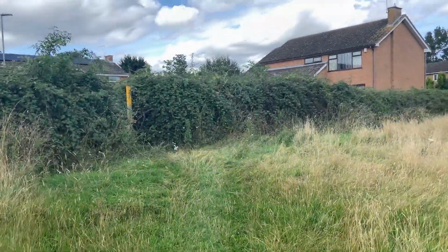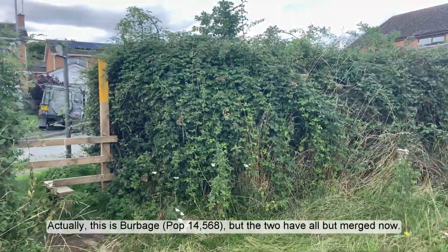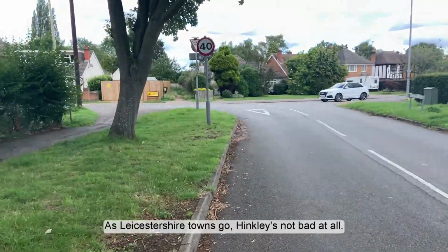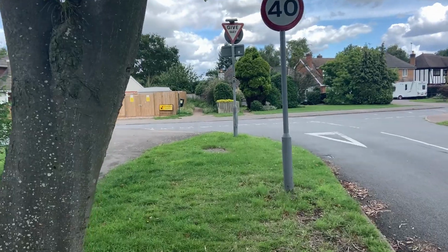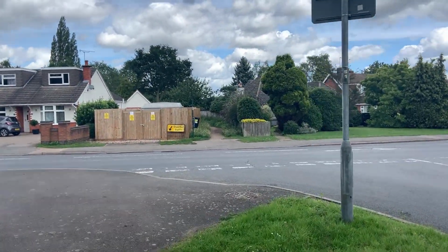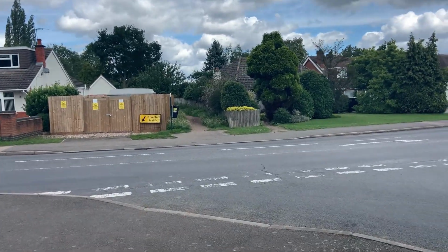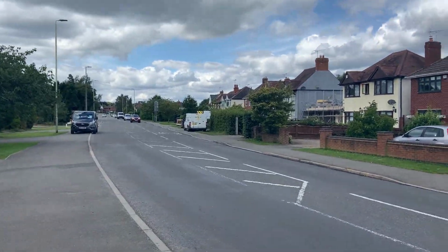But anyway, we're just coming into the edge of Hinckley, where we shall pass through very shortly and then out of again. Yes, a very short stretch of Hinckley. So I can already see there the path out of Hinckley and away up to the next port of call. Although getting across this road might be slightly more challenging.